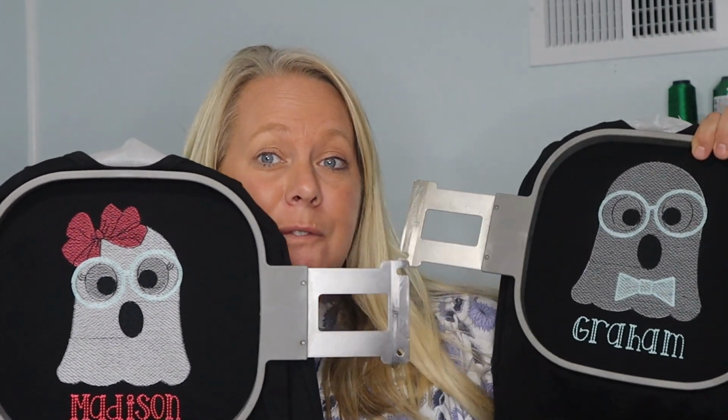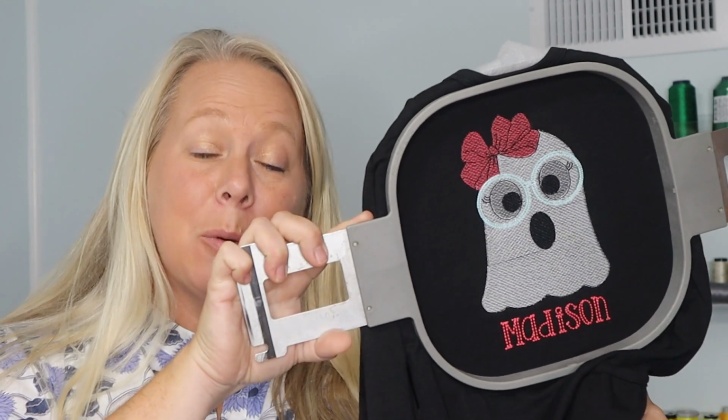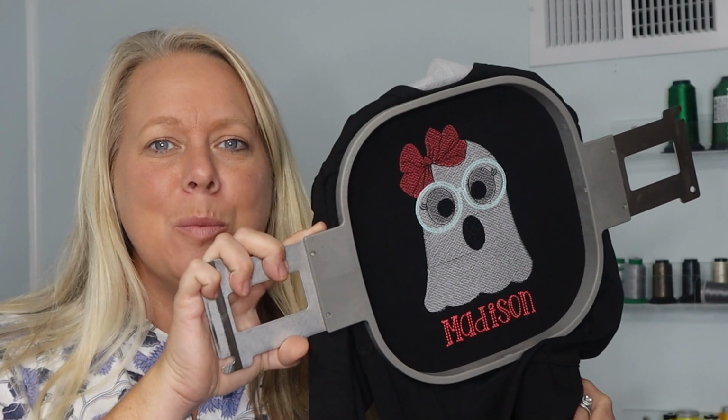Okay, now that I've messed with every button on my camera, I'm not sure it's ever going to be the same, but I'm super excited. I think these are going to be fun additions to my shop, and just a fun project with some thread that glows in the dark. Like, seriously, how fun. I'm super excited.